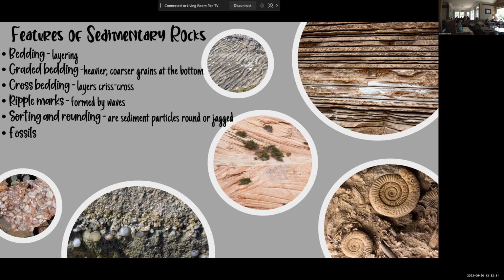So how about graded bedding? Anybody want to guess that one? Liam, what have you got? This one here? Yep, that's graded bedding. So in graded bedding, you look there, those particles at the bottom are bigger, they have more mass, so they go to the bottom. The lighter, less massive particles go to the top. So that's graded bedding. It's graded, like ranked, basically. You can think of it like that.